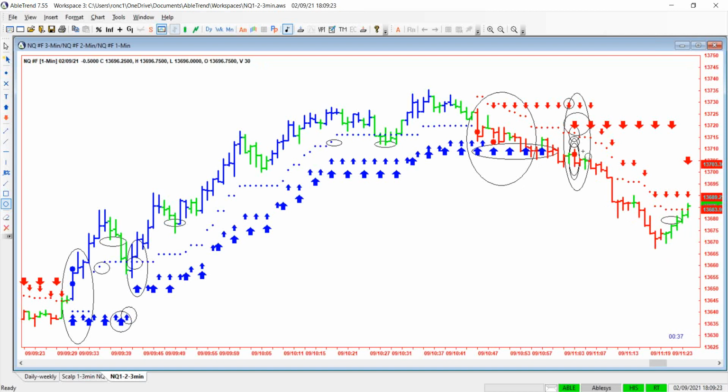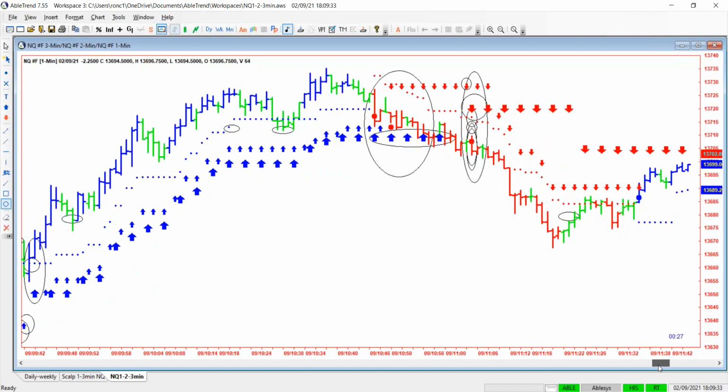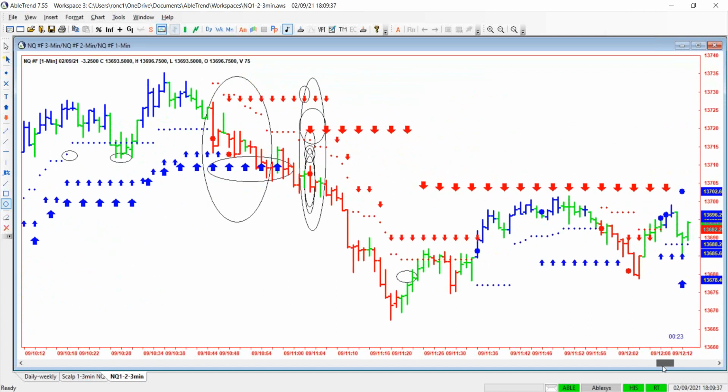Very clear, very obvious. Everything is red. Never had 2 greens till we were well down here and nicely in profit of about 50 points, and we wound up winning about 25 points on that trade. That's $500. It's a nice trade there.